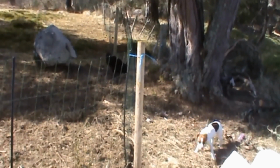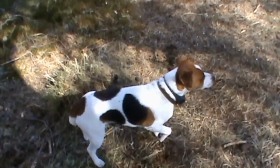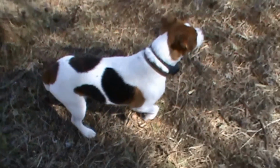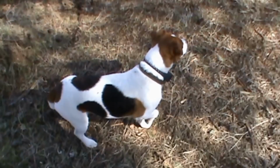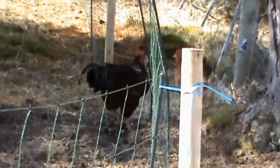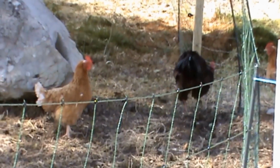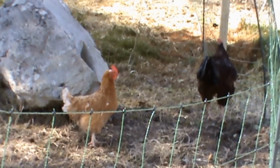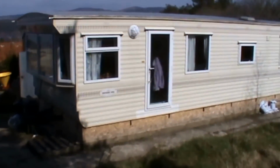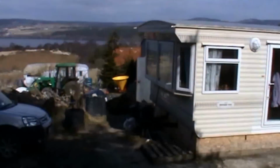Piggy! And there's the Jack Russell chasing the chickens. Piggy, come here. Come here, leave the chickens alone. Piggy, leave the chickens alone. This is Pixie. She loves chasing chickens, but she's not too bad. She doesn't catch them, she just ruffles their feathers a bit. And Peter the rooster, he's getting a bit upset now and stamping his feet, and he's worried about his little chicken that's out there. Anyway, they're getting permission, so we won't be in the caravan for too much longer, hopefully.